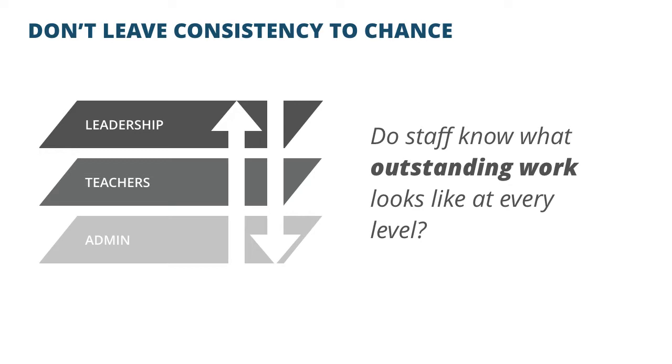So do the admin staff know what a great job looks like? Do all your teachers in every classroom know what outstanding lessons look like in their own subject and their own topics? And do senior leaders know what outstanding leadership, outstanding school drive and development looks like? Outstanding coaching and professional development. So it's really key to drive this consistency across the organization, and not leave it to chance. You really want to define it.